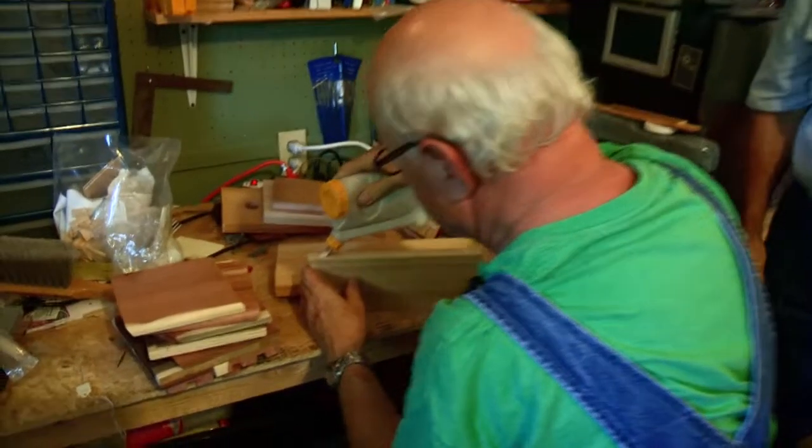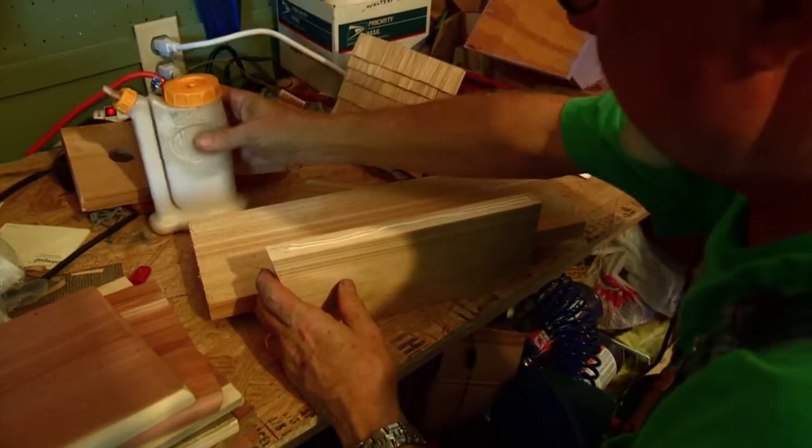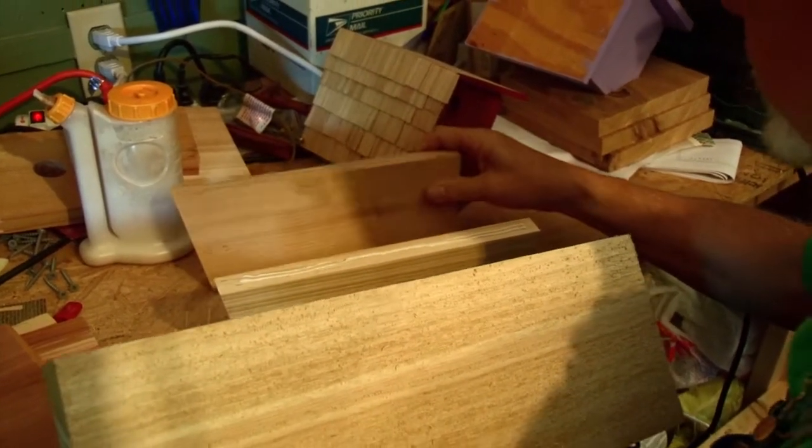Well, this is a downy woodpecker house. So this is made specifically for the downy woodpecker? Yes. Not other woodpeckers? Not other woodpeckers, no. Oh, there are different sizes. There are different sizes of woodpeckers.